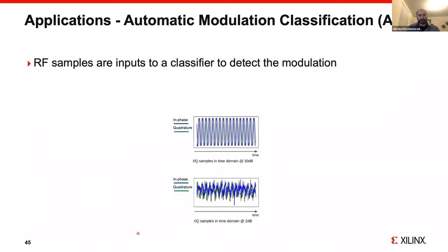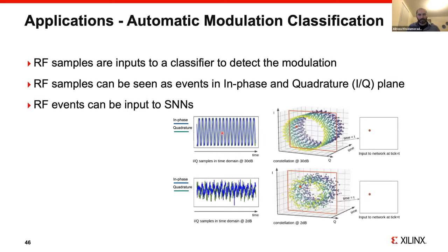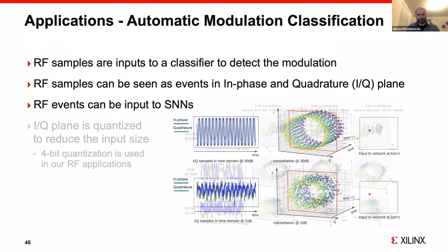In automatic modulation classification, RF samples are input to the neural network for detecting their modulation. In non-spiking neural networks, in-phase and quadrature sample pairs, shown here in green and blue, have to be buffered for a certain length before being fed to the network. We also can look at these sample pairs as events in the IQ plane at each sample time. One event is observed in the IQ plane. We then can feed these events to a spiking neural network.